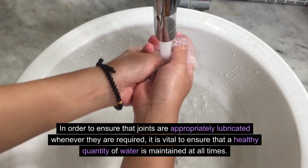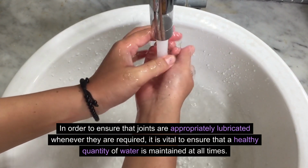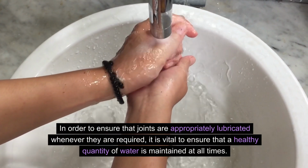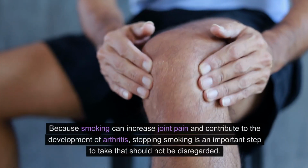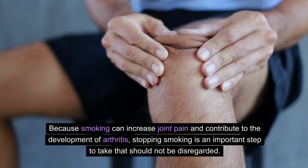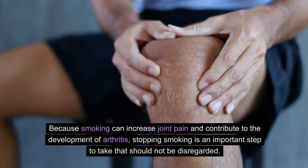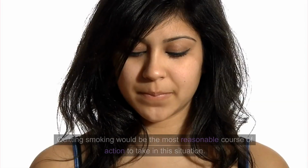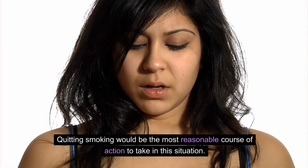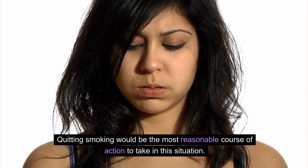In order to ensure that joints are appropriately lubricated whenever they are required, it is vital to ensure that a healthy quantity of water is maintained at all times. Because smoking can increase joint pain and contribute to the development of arthritis, stopping smoking is an important step to take that should not be disregarded. Quitting smoking would be the most reasonable course of action to take in this situation.